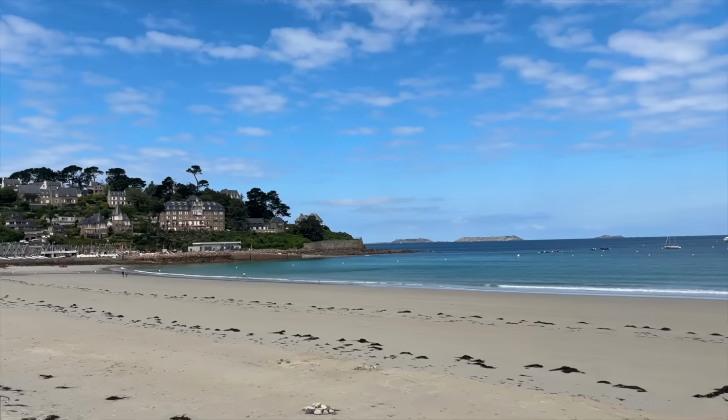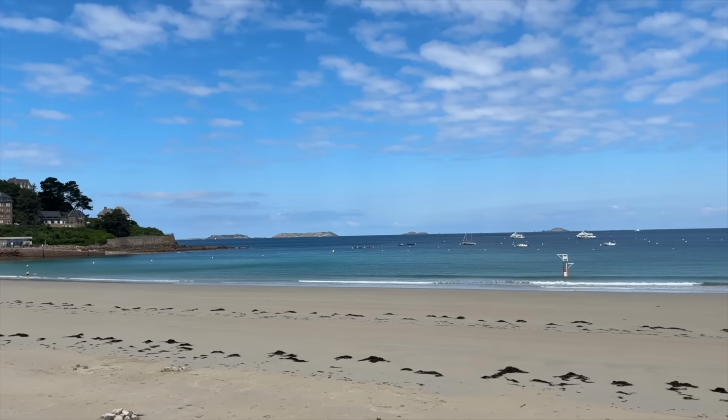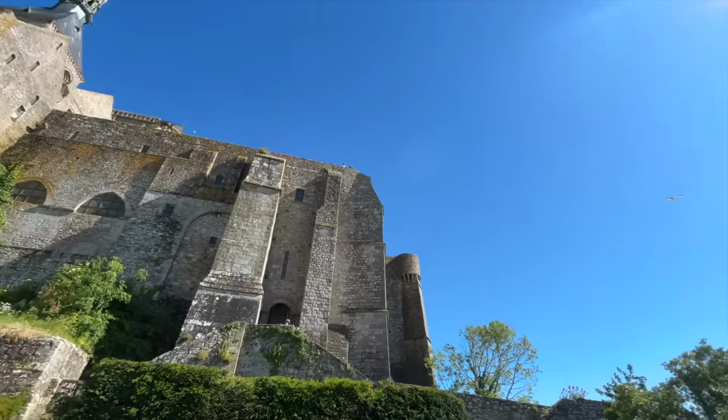So you guys wanted to know how to pack for a vacation. Well, you're in luck because I am currently on vacation and I want to show you what I packed. Currently, I am in Brittany, France in a lovely little seaside resort town. It is so beautiful. The weather is nice and I really need to be outside enjoying it. But I wanted to be in here with you to show you what I packed really quickly.